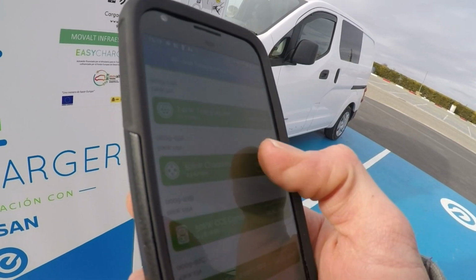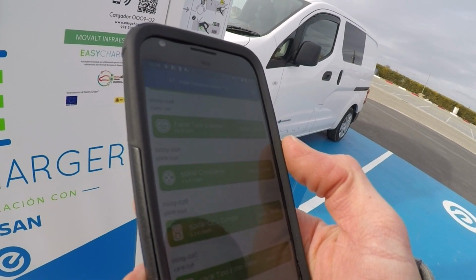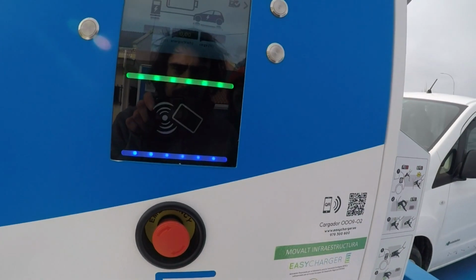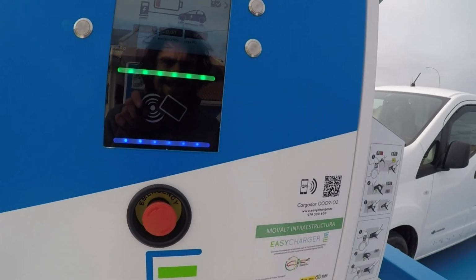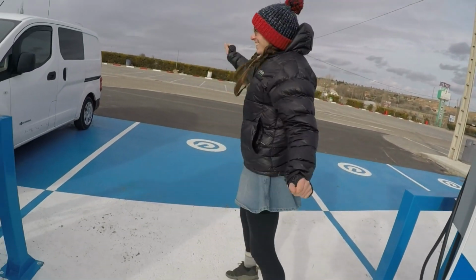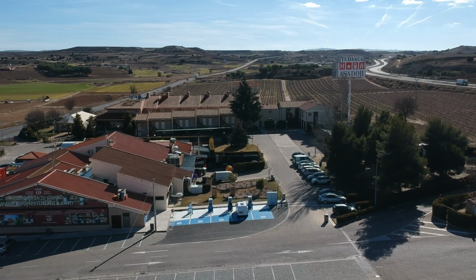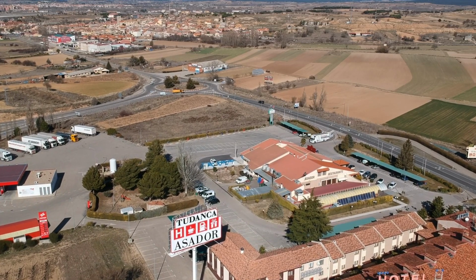902 Chademo, select, charge now. Oh hey! Woo! It's gone blue. Let's do a little dance! Yay! It's working. What you see behind me here is the Easy Charger hub, quite possibly the best rapid charger location in Spain.